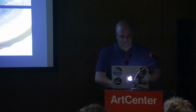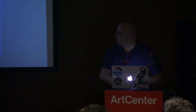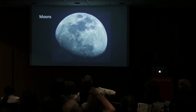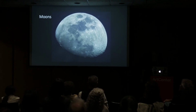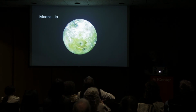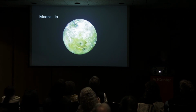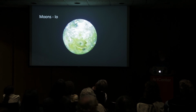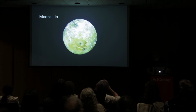So, I'll quickly run through a bunch of our moons. That's our moon. You may recognize it. Just putting it there for comparison. We've got Io, moon of Jupiter. This is the most volcanic object in the solar system. It's also covered with sulfur dioxide, so it would smell.